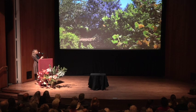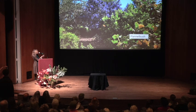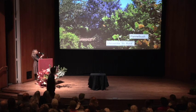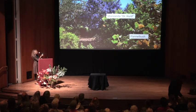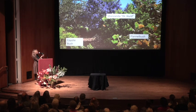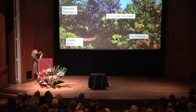So this is 5 years after planting, and this is sort of the side yard. Every single plant is taller than me. That's not that hard to do, but it really looks like a colorful forest with the flannel bush and a bunch of manzanitas here, the Dr. Hurd. I really like that cultivar. There's a not ground cover, but regular coyote bush here, mountain mahogany that just has a very nice habit, tall and sort of light. It's right in front of my windows, but still lets a lot of light in.